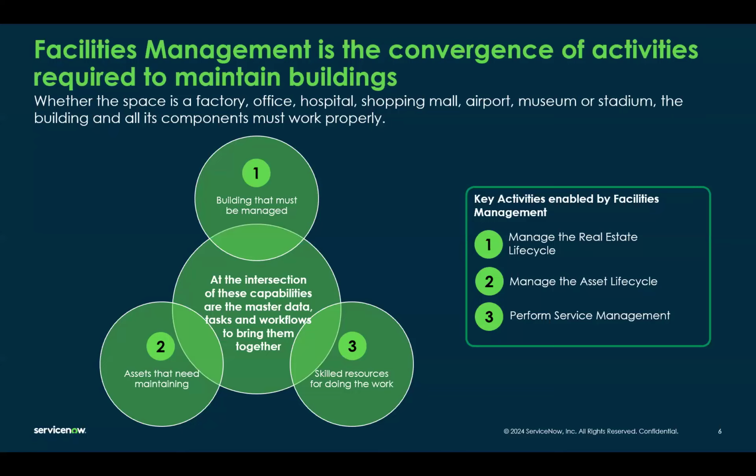And then, of course, the real estate experience itself. And when you have those three key activities, you'll notice in the middle of this Venn diagram is the intersection of the tasks and workflows to bring them together. That is what facilities management is all about, is bringing these three distinct yet interconnected activities together in the service of the facility.